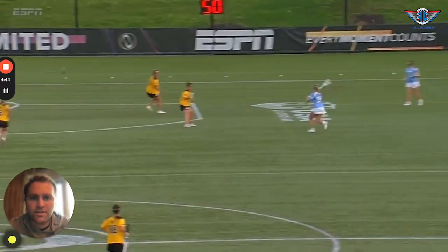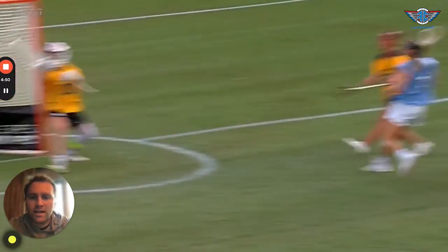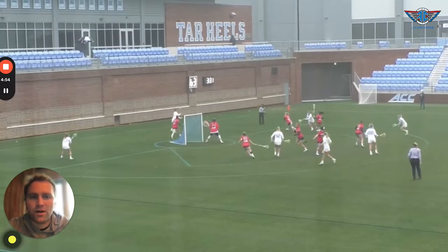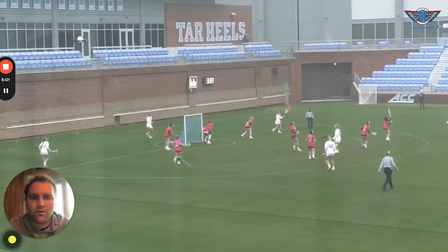So this is a great job by Amanda off of that give and go action. Nice feed inside. And I think that burst is something that really helps set up the give and go as well. This next one here, Jamie Ortega, in a UNC victory over Stony Brook.